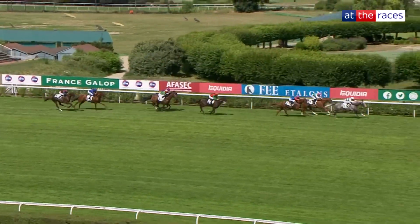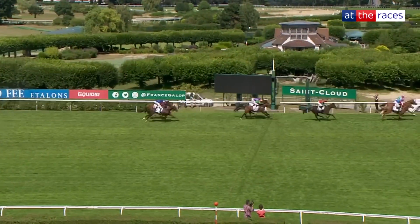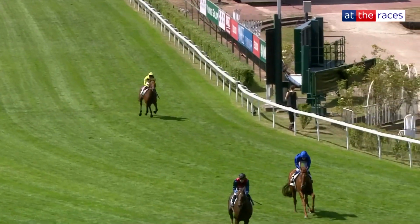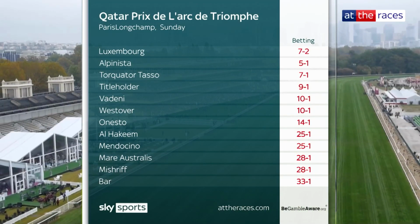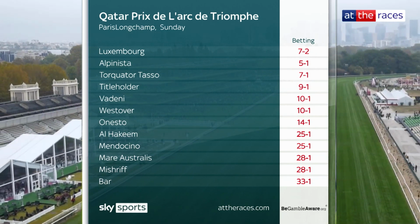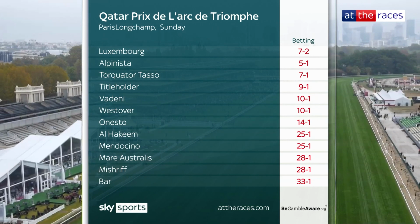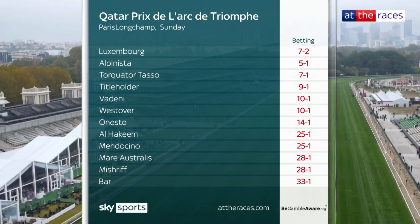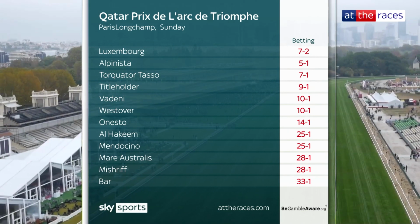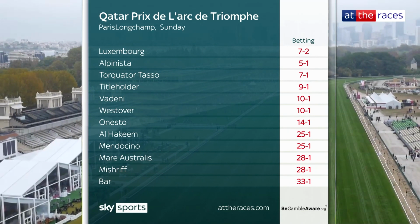She's greater than the sum of her parts, because there's no one part you can point to and say that's why she's won 5 Group 1s in a row, but it's her collective armoury and her immunity to different circumstances which has helped her generate this streak. So with Alpinista, you just know with her that she's not going to put a foot wrong at any point in this race, and she'll be the one who'll keep her head while all around might be losing theirs.